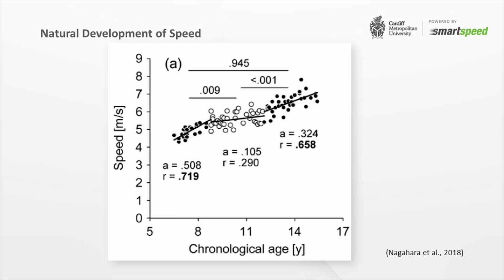For natural development, sprint speed looks something like this. We've got a pre-adolescent spurt where children get faster, or boys. And then there's a sort of lull, a plateauing period, then they hit the growth spurt and get a lot faster again. Okay, so we can take that into account.